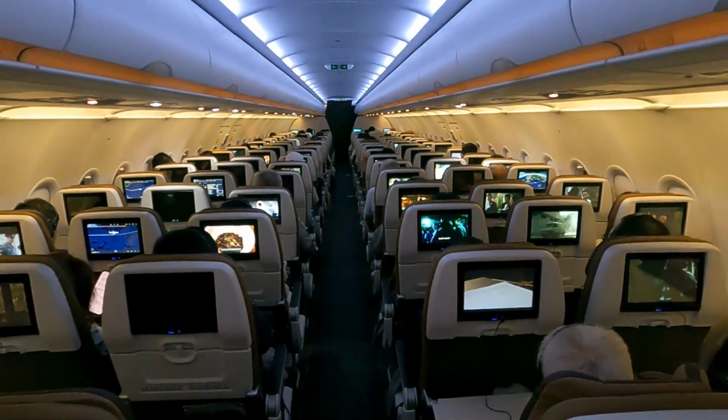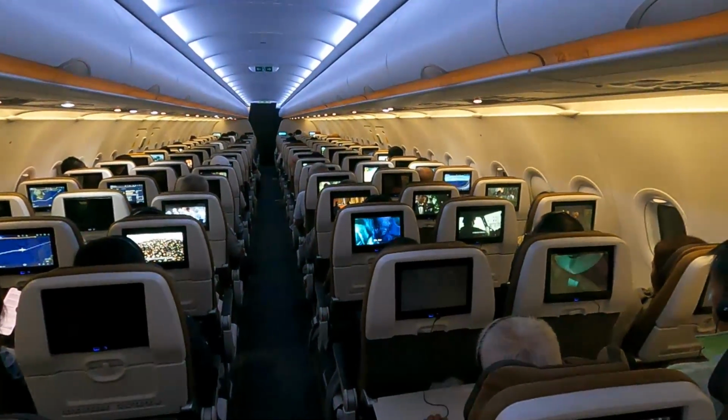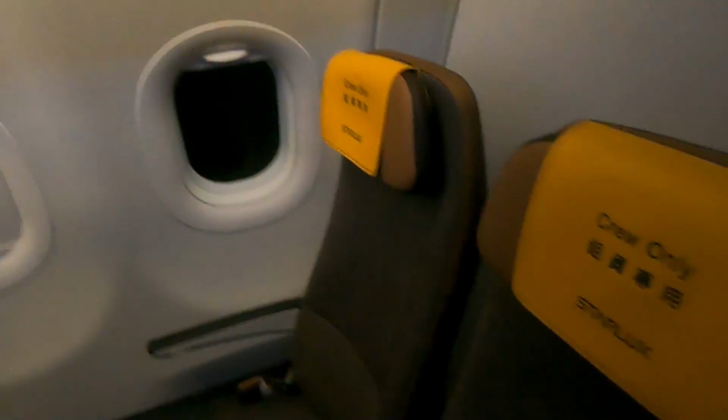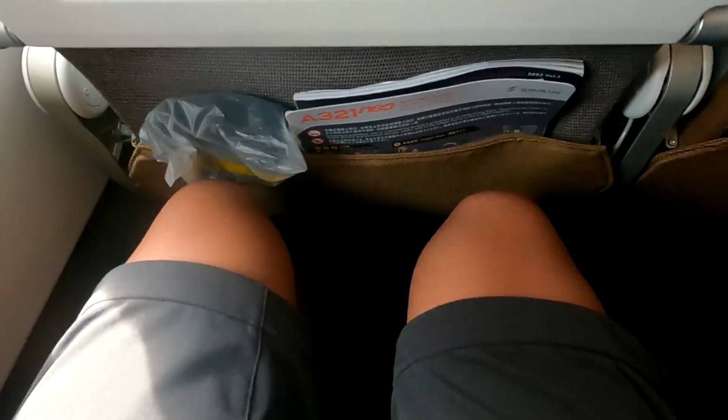But what am I kidding? It is economy class. You will never feel at home in this kind of constricted little space, even though STARLUX does provide 30 to 31 inches of legroom, which is exactly at the industry standard these days.